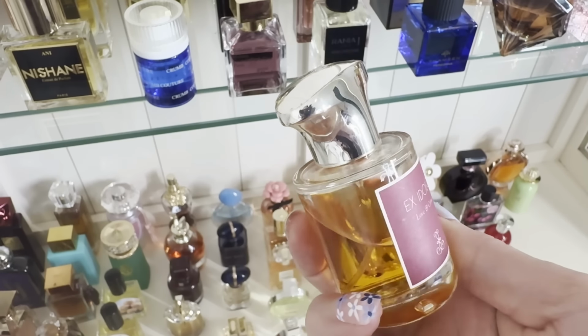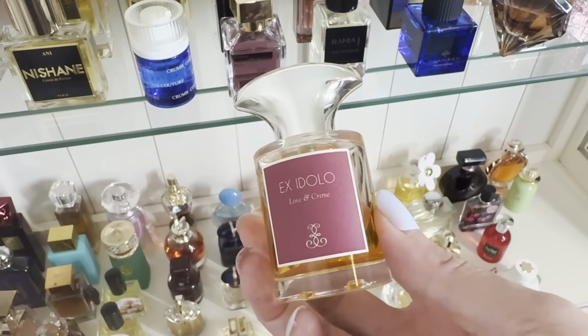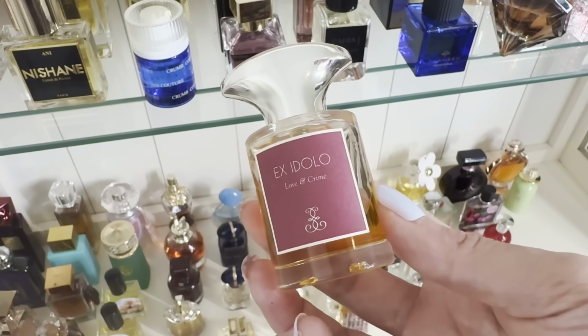And last but definitely not least is by Xerjoff, and this is Love and Crime. This is a fragrance that I baby because it's such a small bottle, but I love this fragrance. This is similar to Lyra. It smells to me like a spicy orange sponge cake.